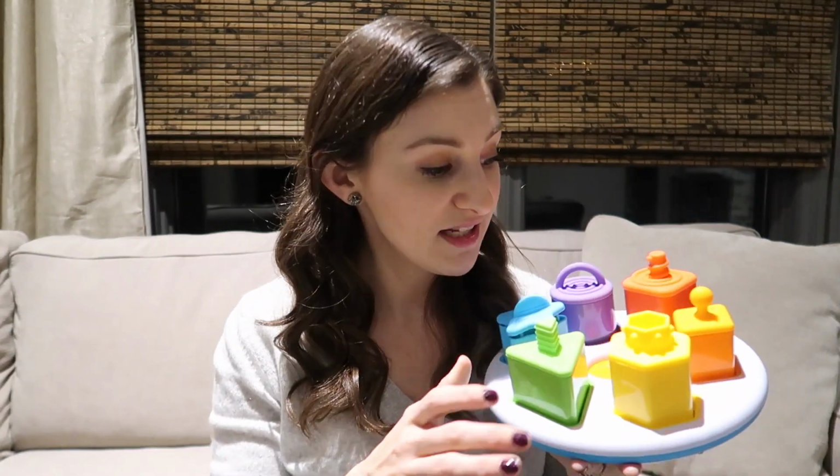I got this fun toy from my parents. They always want to be able to introduce more color into Owen's life, because I am kind of that neutral mom that likes all of the neutral, aesthetically pleasing toys. So I think my mom got me this because it's the exact opposite of what I always have. But Owen's obsessed with it.